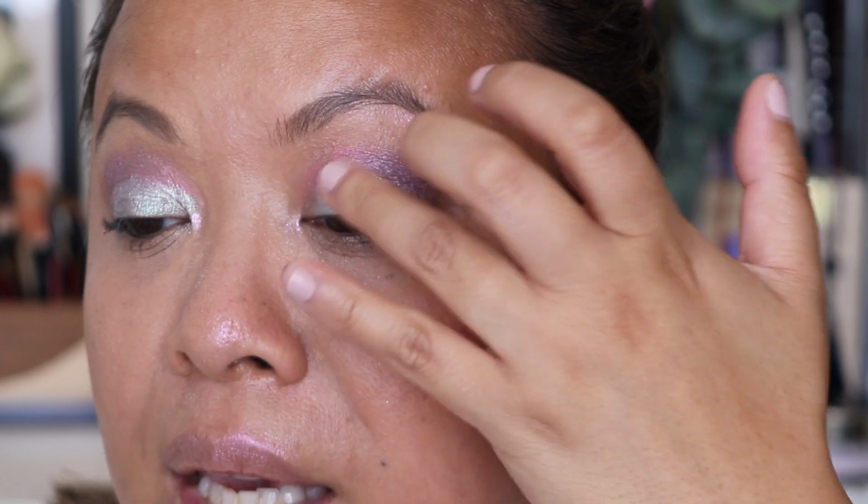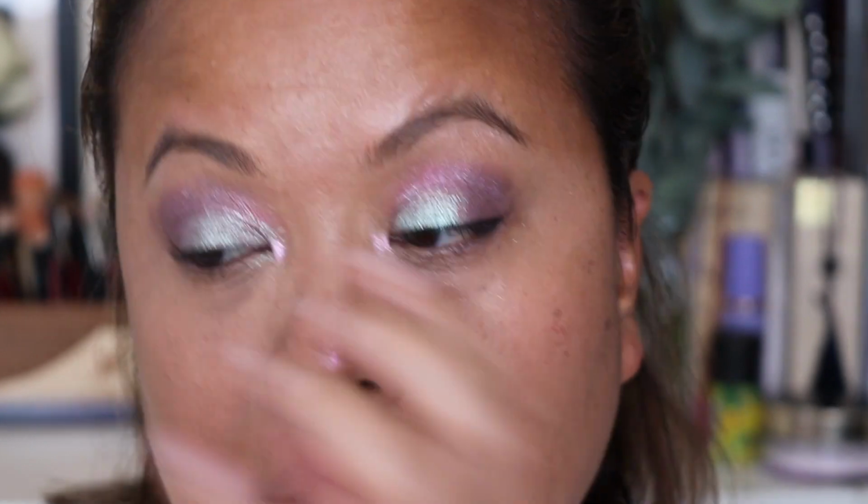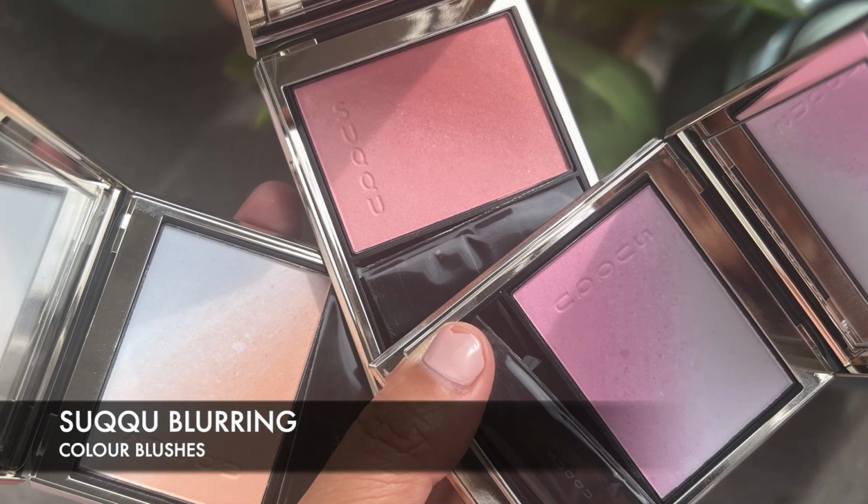I mean, it's so impressive how these shades all work beautifully together. And I'm literally just tidying it up a little bit. I think I'm happy with the eye look now. So what I'm going to do is I'm now going to try these blushes and show you how they look.